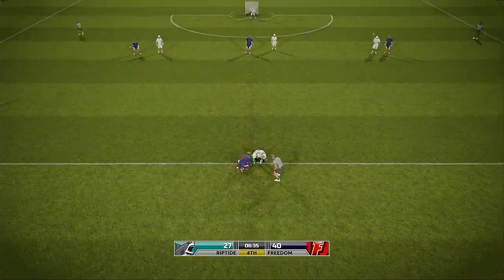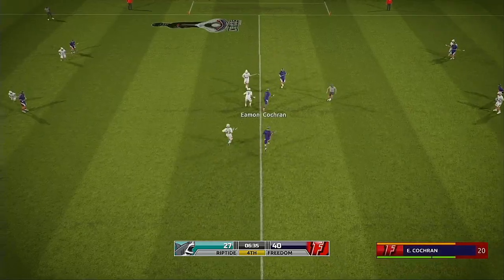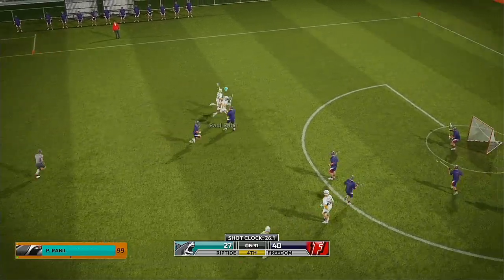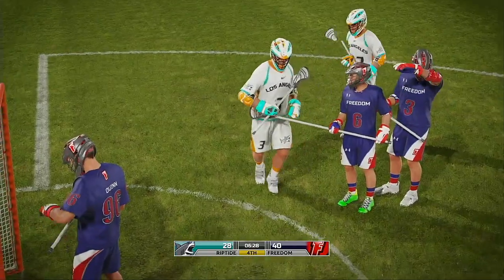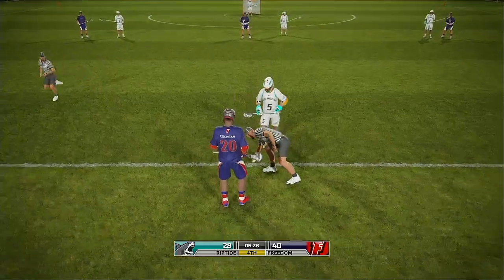Set and ready for the restart. It's 40-27 for the home team. Cochran cinches it, and the home team goes straight on attack. Ball top center. Three. Rips it in. What a goal. Three. Racks one up for the away team.